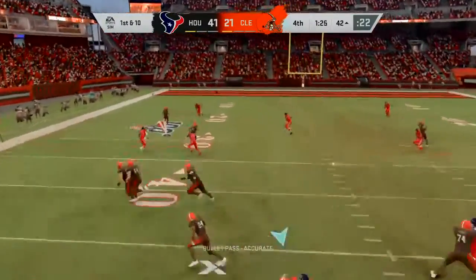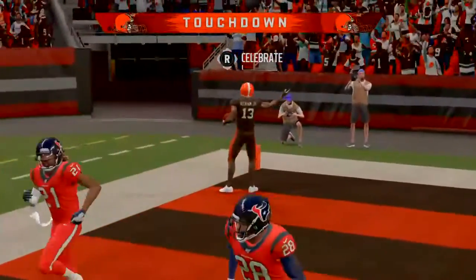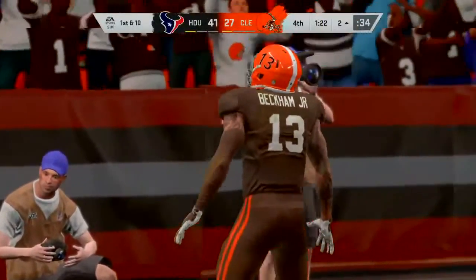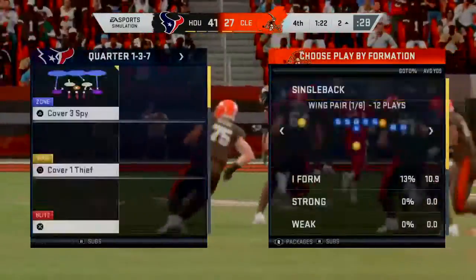On first and 10, Mayfield. Defensively, Odell Beckham Jr. And he is into the end zone. Touchdown, Cleveland. Odell Beckham, 42 yards. And the Browns get a score closer.